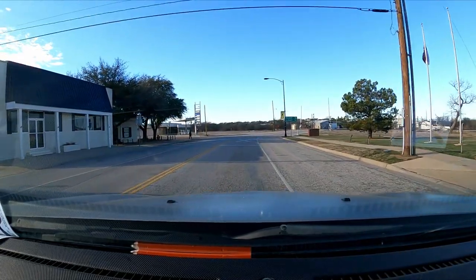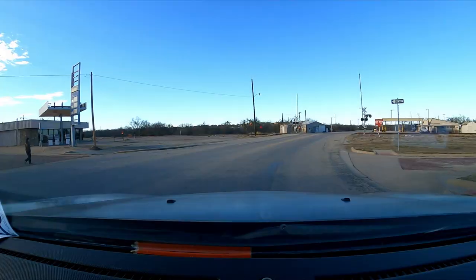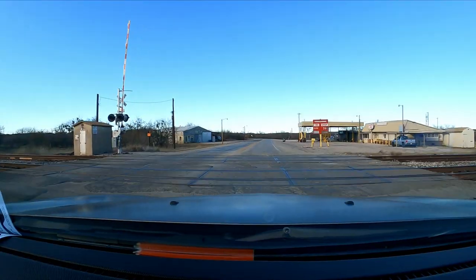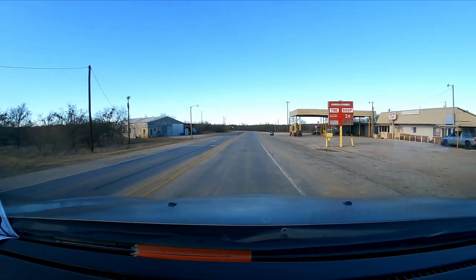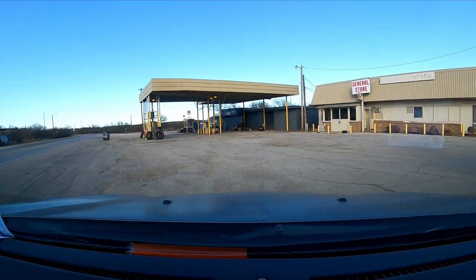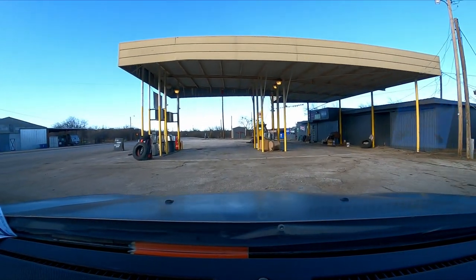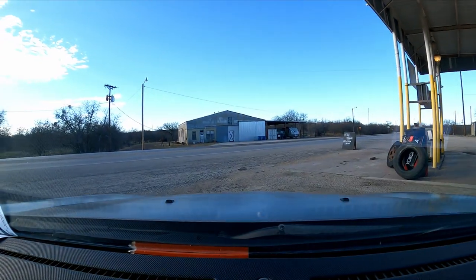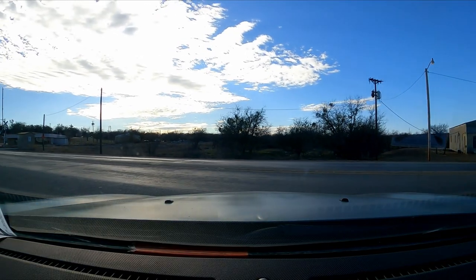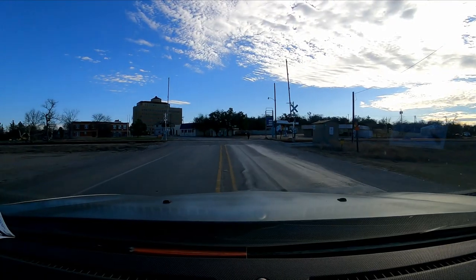Okay, we gotta go back. Mobley, that's a one-way street. We can't go that way. Okay. How do we get there? Because there's an old rail car. Oh, cool. Check this place out. There's an old general store. What do you think? Is this place still functioning? They still got the lights on and it looks like it's still up and going. Yeah, it says tire shop. That's cool. Interesting.